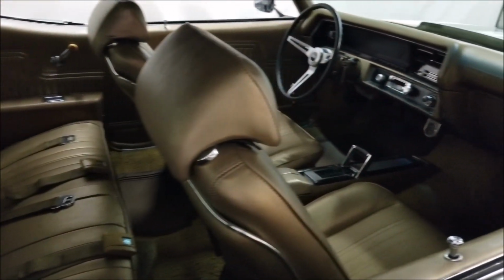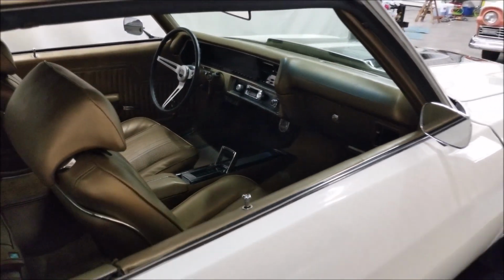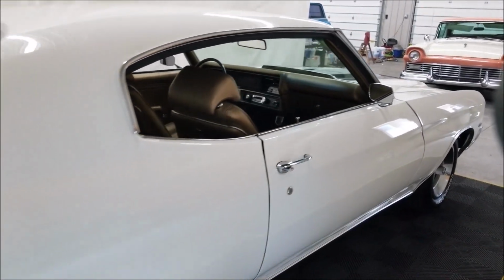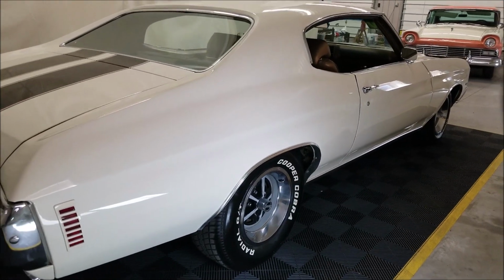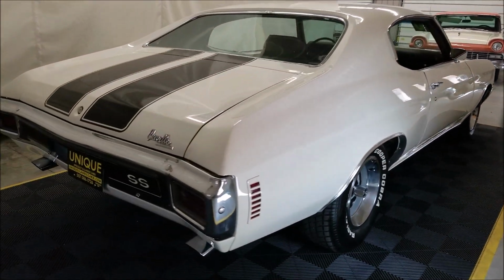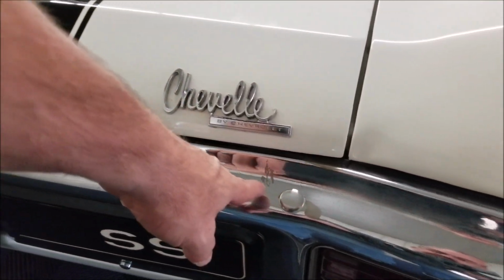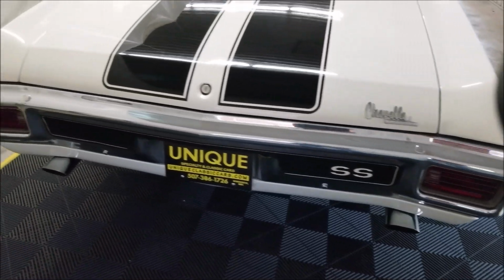So it's got the center console horseshoe shifter. The 350 under the hood is paired with a turbo 350 automatic transmission. Riding on some nice rally SS style wheels. Bright work on this does have a few imperfections, as you can see in some of these spots. Not terrible by any means. Still a very presentable car.